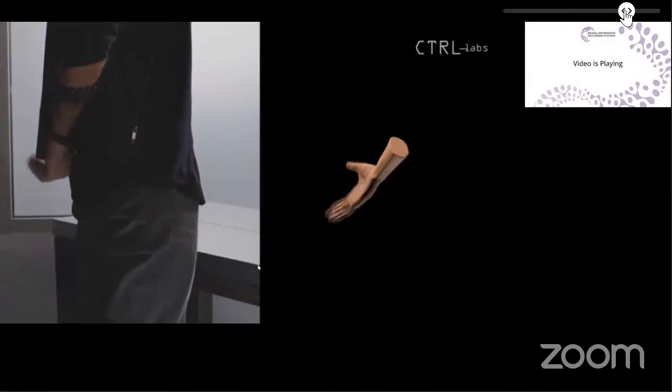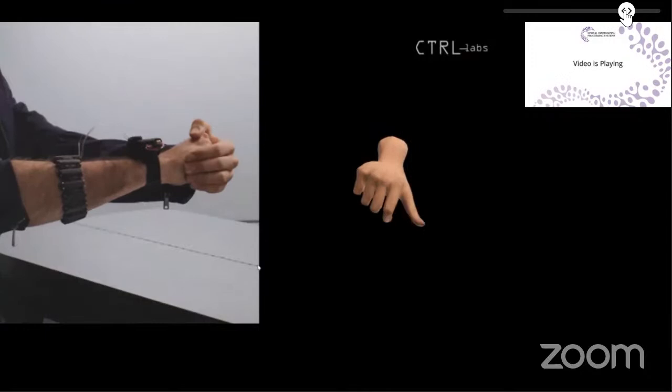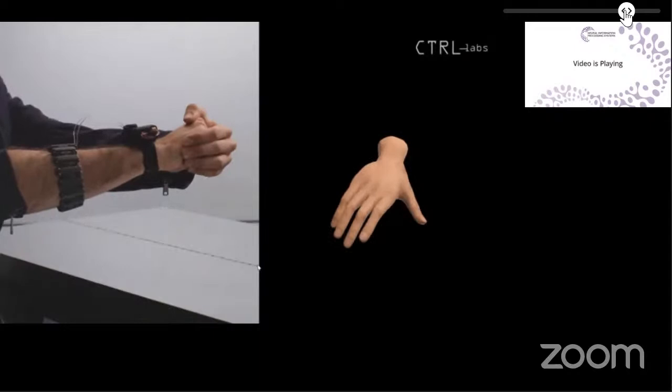And the most remarkable thing is that it doesn't reconstruct your actual hand, but what you want your hand to be doing, the intent. So even if he's squeezing his fingers to not extend because he wants to extend, the model can decipher that intent and decode it, and you can see the result on the reconstructed hand.